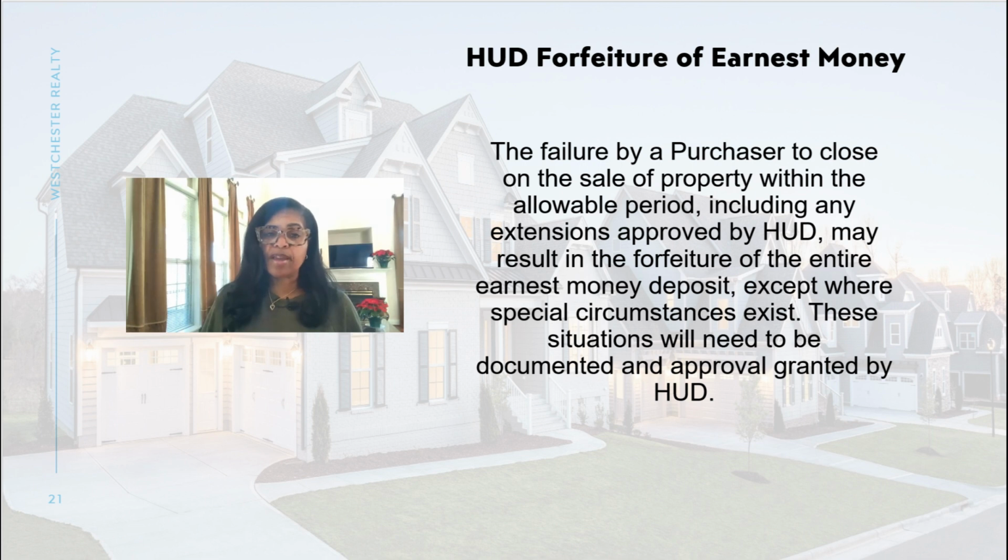You should know that the buyer's earnest deposit is on the line if they fail to close on the property within the contract period, including any extensions approved by HUD, and this may result in the forfeiture of their entire earnest money deposit, except where special circumstances exist. These situations will need to be documented and approval granted by HUD.